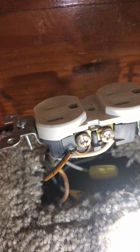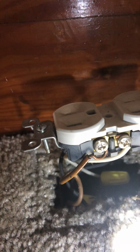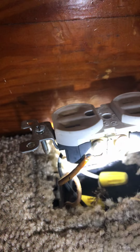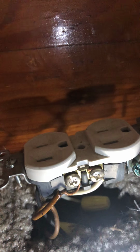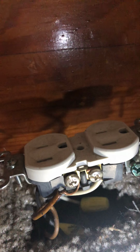Same problem. He's not tightening his screws with the right tools. You can tell because if you look at that screw, there are no marks on the flathead. There's only marks on the Phillips head part of that screw. So it leads me to believe he only used a Phillips head screwdriver, which is extremely dangerous when installing outlets. Never use a Phillips head.